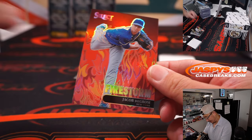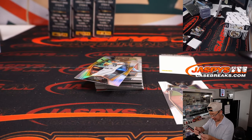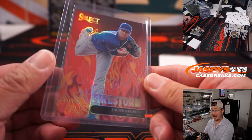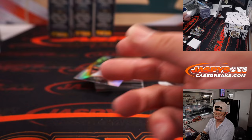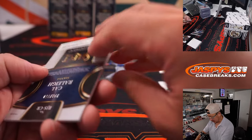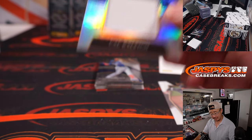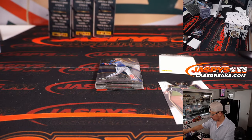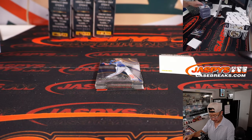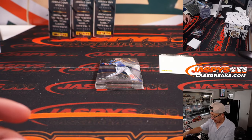There is a Jacob deGrom Firestorm insert. I feel like I don't see these too often. This might be a short print. It's James with the Mets. Jacob deGrom has been on fire in his last couple starts after the IL. There's Cal Raleigh for Seattle. David M. with the M's. Yoel Moncada goes to Dante and the White Sox.